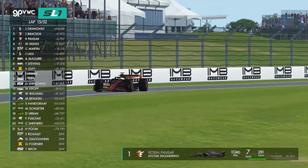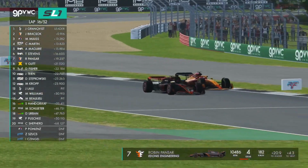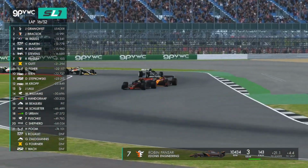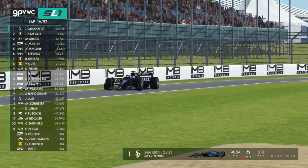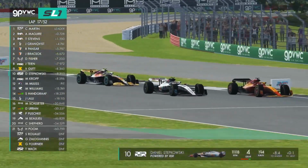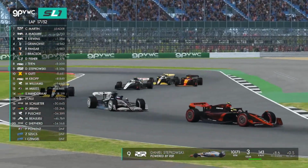There we go. This is what I thought would happen a few laps ago, but Adonis splitting the strategies. Panzer emerges just in front of Vincent Gutt, and Vincent's having the time of his life getting involved in scraps. It'll be interesting how long they stretch the harder tyres. And Granqvist comes in, and surely Braxock is going to follow him through into the pits as well, as Vincent Gutt is going to have Daniel Stepkowski to contend with down into turn 1. Stepkowski goes through.